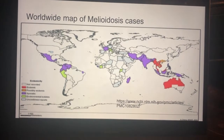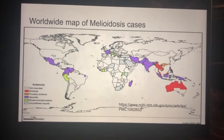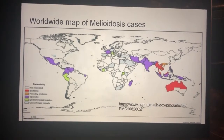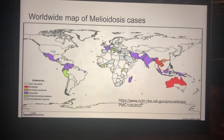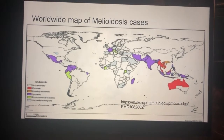As you look over to Asia and northern Australia, you'll see that they're endemic. As mentioned before, the bacteria Burkholderia pseudomallei likes warm, moist environments. This can explain why we don't see any in Russia, Alaska, or Canada.